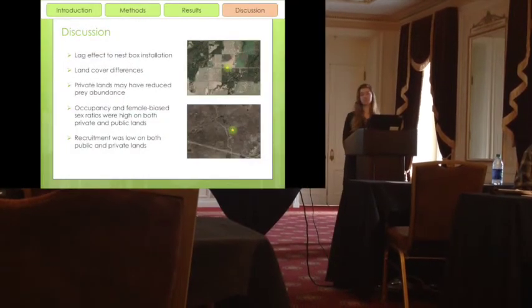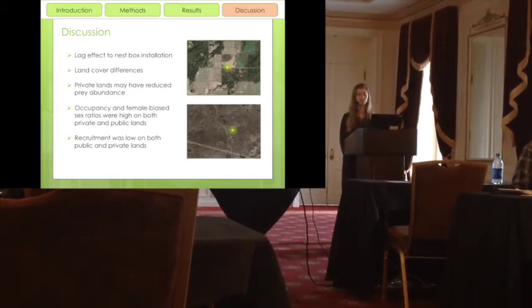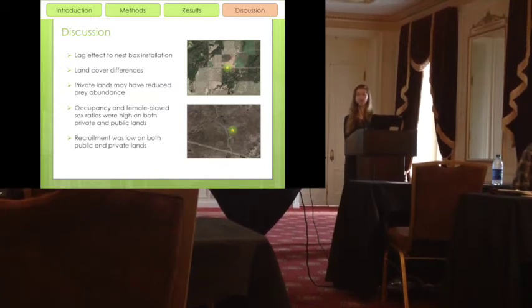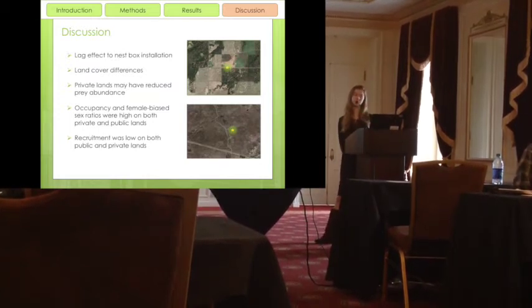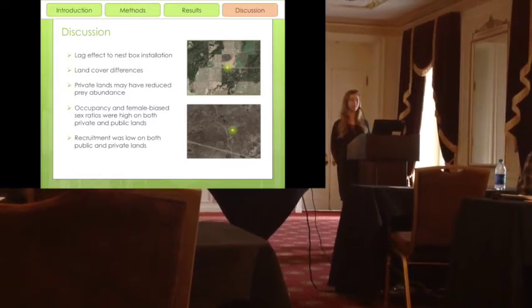And moving on to the discussion, it is possible that we did see higher occupancy rates in the public U.S. Forest Service land due to the lag effect. And this means that those boxes were simply up for a longer period of time, and that could have allowed the kestrels to notice them and move into them and be more familiar with those boxes. And if you see here in these 2 pictures, the top one shows one of our sites in the agricultural land, and the bottom one is the U.S. Forest Service land. And you can see that there is quite a big difference in the land cover type.